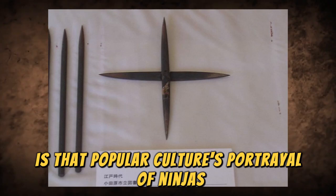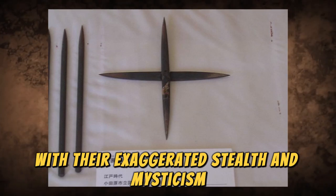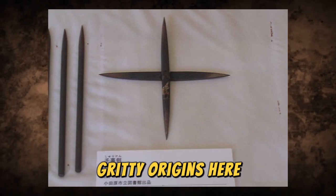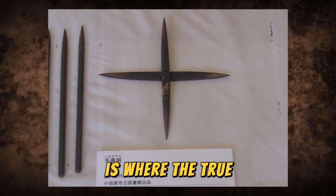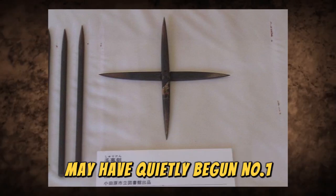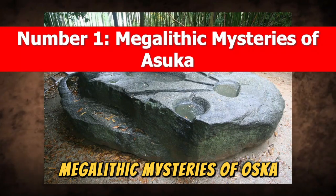What's certain is that popular culture's portrayal of ninjas, with their exaggerated stealth and mysticism, barely scratches the surface of their real gritty origins. Here, hidden in the ruins of Odawara, is where the true blood-stained story of Japan's shadow warriors may have quietly begun. Number 1. Megalithic mysteries of Asuka.